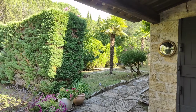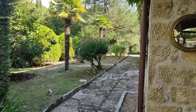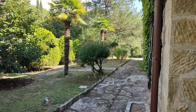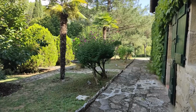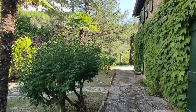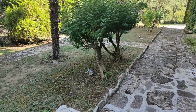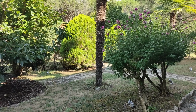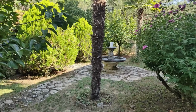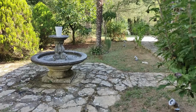That is the Italian garden that I'm going to walk through just about now. And then we're going to see an outlook of the property that is stunning in my point of view. Here's the small Italian garden with the fountain.